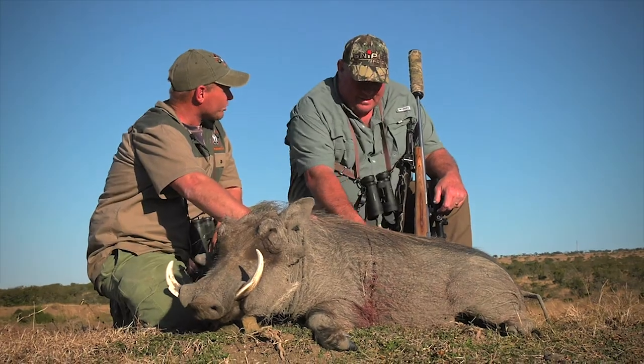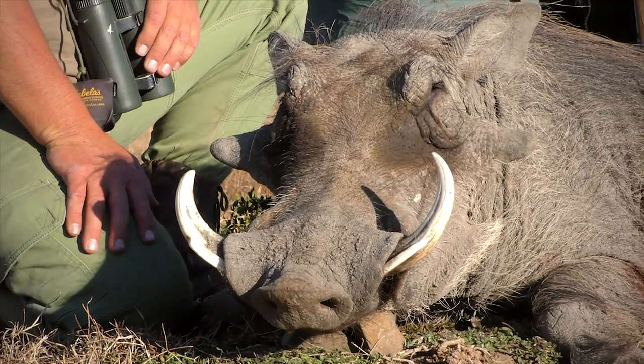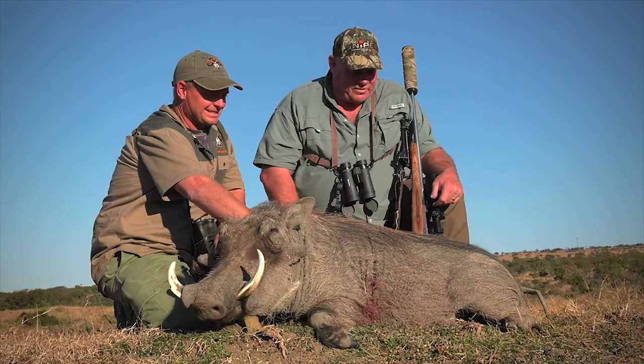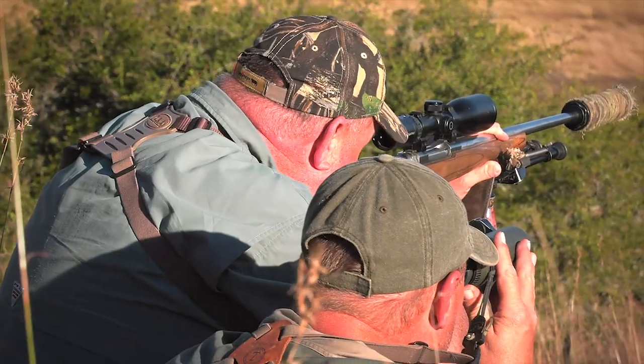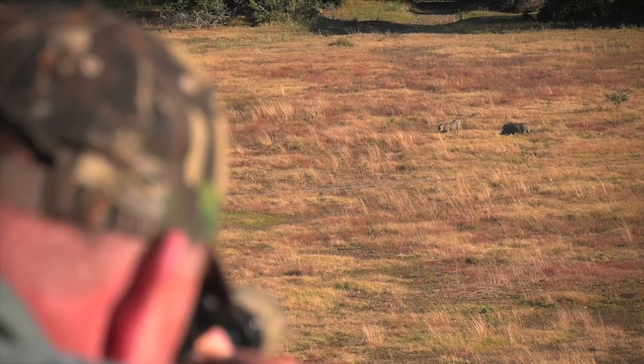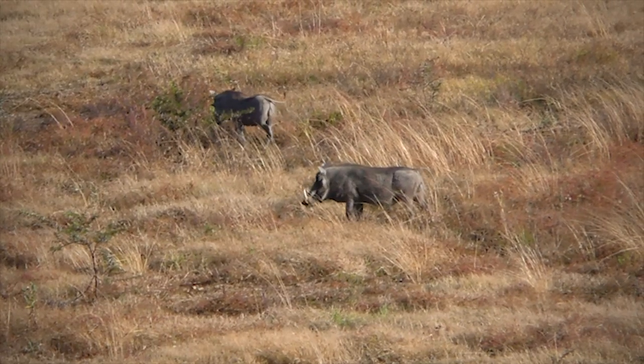Man, when I saw this warthog, I knew this was the one, Ken. We had to get this pig. Super nice. Off the edge of the mountain. My first Eastern Cape warthog. Couldn't be happier. And that's a big warthog for the Eastern Cape. Big warthog. And magnificent shot there. Yeah. Absolutely good shot. It was 220 yards on the sticks.